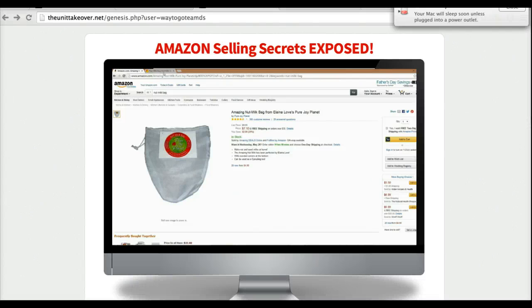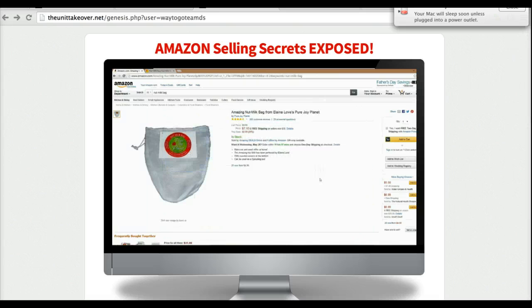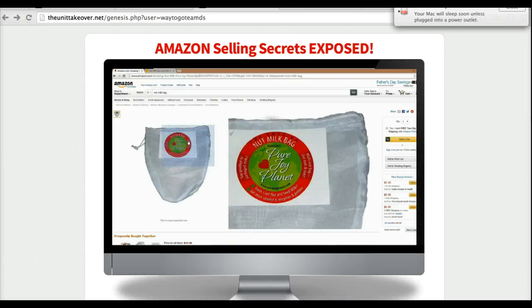You know what that amazing nut milk bag is? It's right here on China for 25 cents a piece. So you'll learn how to get a nut milk bag, for example, sent over from China for about 29, 30 cents by the time you put your branding on it. You'll have it up on Amazon. This person's probably making $4 or $5 a sale times thousands of sales a month on a silly nut milk bag. All they did was put their own tag on it.